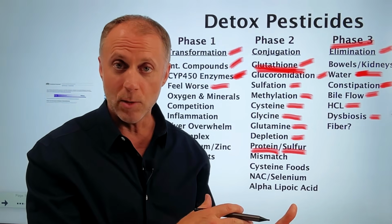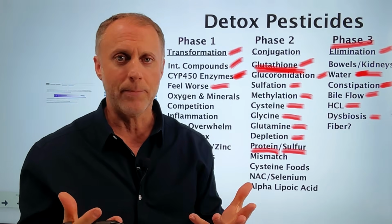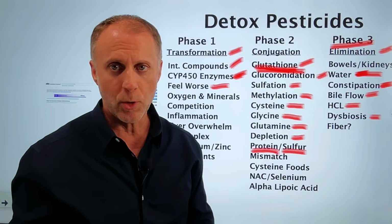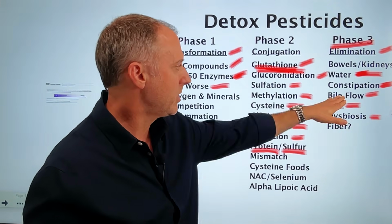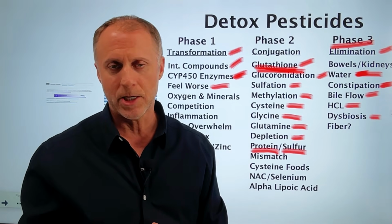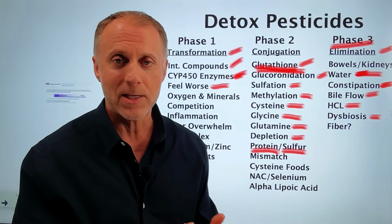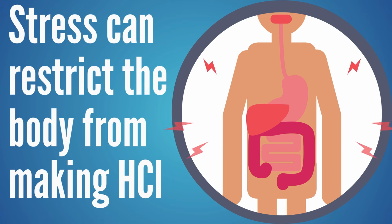If someone is dealing with that low stomach acid issue like we talked about over here, you can't break down proteins into amino acids. We need enough stomach acid to do that. So the most common issue that we see when someone is not getting the amino acid that they need is that they're dealing with some kind of low stomach acid issue, which is very common. If someone's stressed or their body is stressed, that can restrict the body's ability to produce that hydrochloric acid.